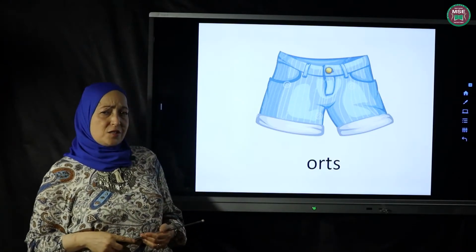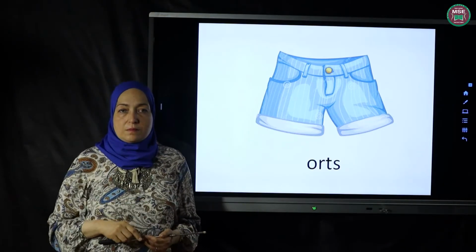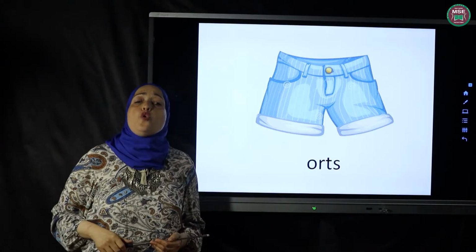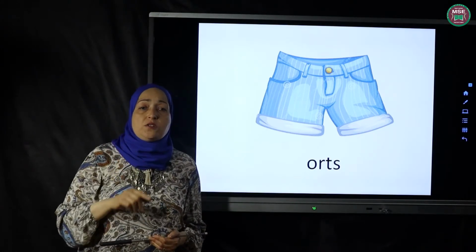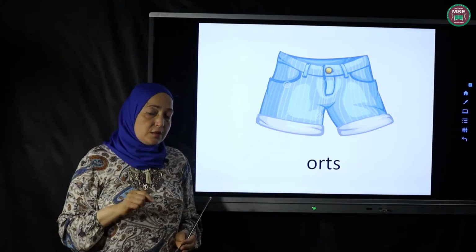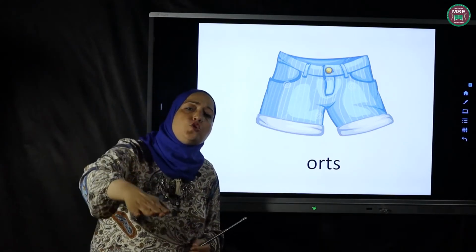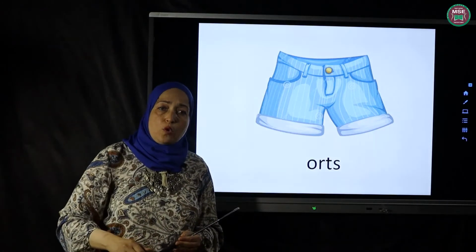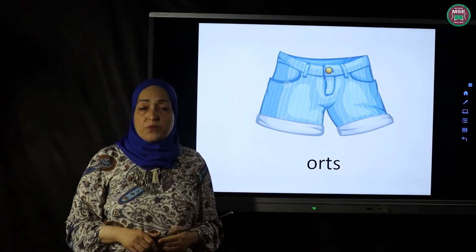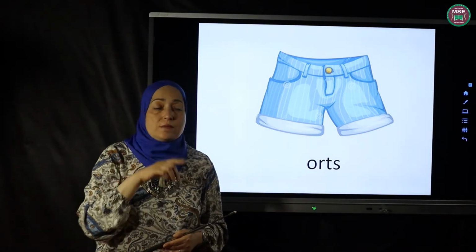Oh, what is this? All of you, you wear it in the summer. It's what? Shorts. Shorts. Can you see? Maybe you are going to say short only. It's not short, it's shorts. Because we have two openings here. That's why we put S. If you just say it without S, you are going to say it as if it is short. Something short, or someone short. Okay? So this is what? Shorts. Starts with what? S and H. Shorts.